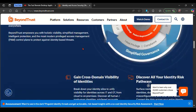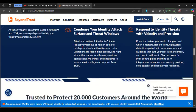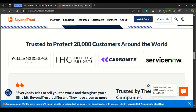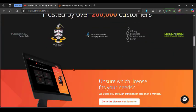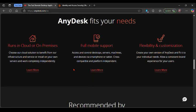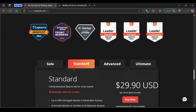So, in conclusion, choose AnyDesk if you need a fast, affordable, and easy-to-use remote tool for basic support, while you should go with BeyondTrust if your organization requires top-tier security, compliance, and control over remote access.